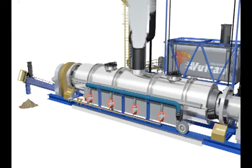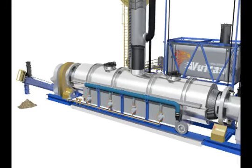Clean solids are discharged from the kiln by a water-cooled auger with a double dump airlock. The spray from the auger cools and hydrates the solids to reduce dusting.